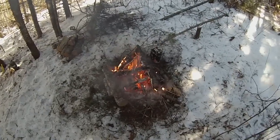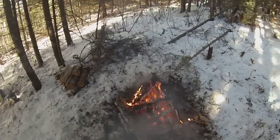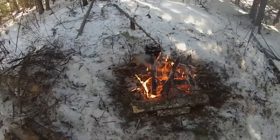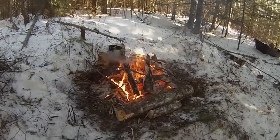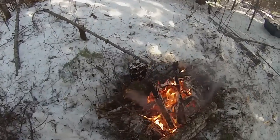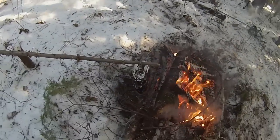Alright, fire's going nice now. I've got some really nice dry balsam here that's burning really well. I was able to split it. Fire's going well. I got my canteen back here with some water in it warming up.